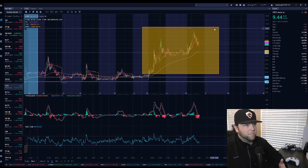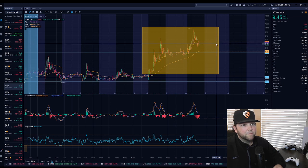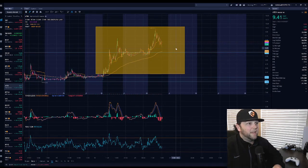So we tested pretty much $10 and rejected, and then we have bounced off of $9.35 roughly. So that now is acting as support. I would expect us to test $9.46, which is key. And then after that, looks like $9.50 or so. And then from there we have $9.66, which should bring us roughly to $9.85, and then hopefully if we can eclipse that $9.85 range, we should be retesting the intraday high of $9.99.